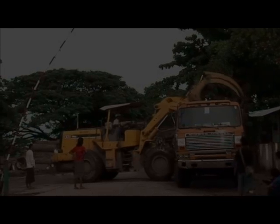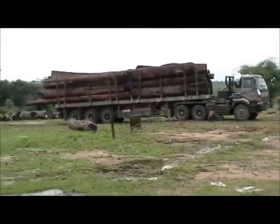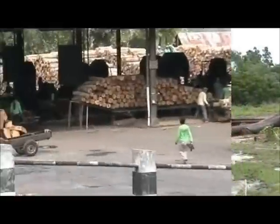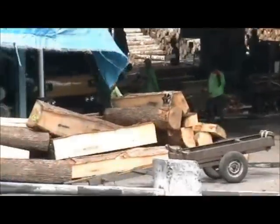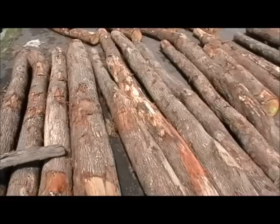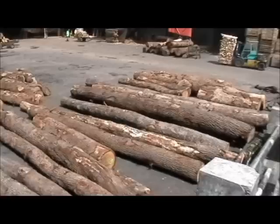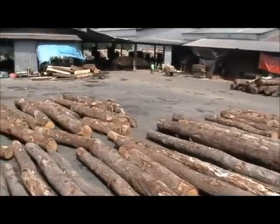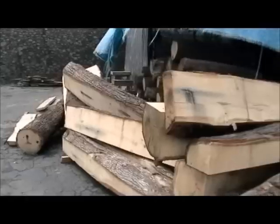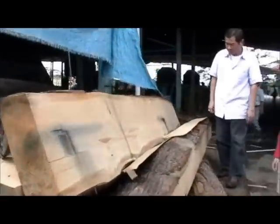These are the logs that we're retrieving today. And here's one of the trucks getting ready to take some of the old reclaimed logs down to the mill. And here is where the logs end up at the sawmill. They'll be debarked, sorted, cut, graded, processed, and this is where it all begins. Okay, this is oak from World War II that has bullet holes in it.